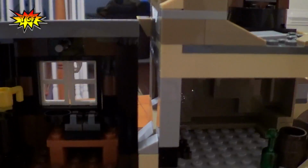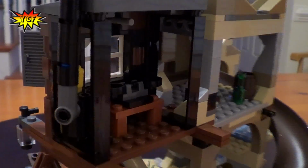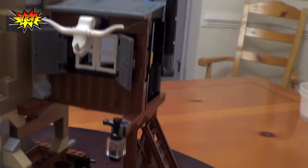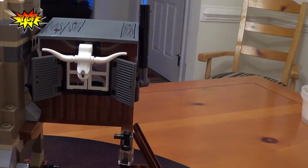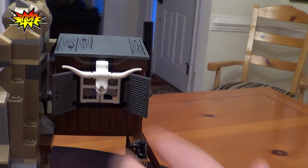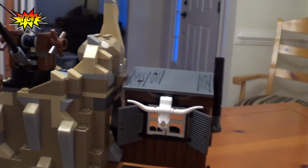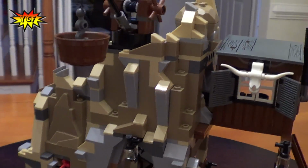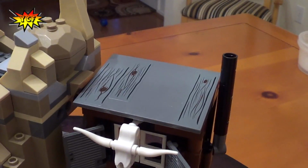There is, it looks like, a little kitchenette up here. There's a smokestack, there's a cup of coffee, and we have the windows. It's like the mine connects to a nice little cabin right there. Yeah, that's connected, so people that work on the mine can live there. There are also stickers on the roof.